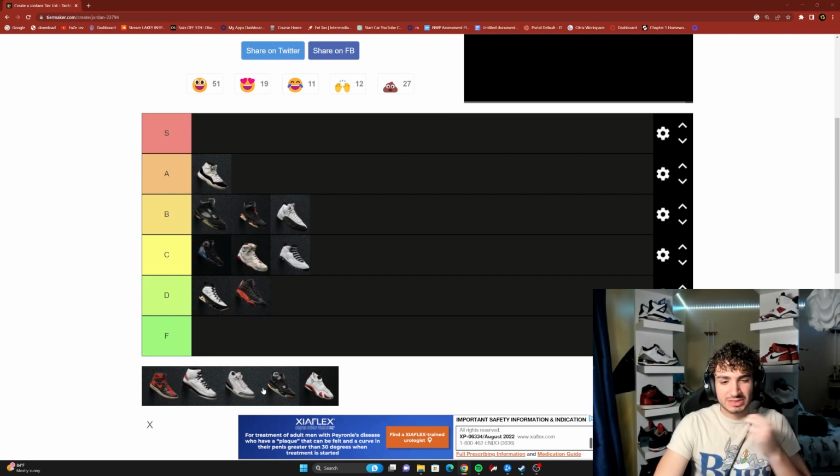Alright, next, let's get these two shoes out of the way. The Jordan 3 and the Jordan 1. These two right here, they're my favorite silhouettes. I have to be honest with you. Favorite silhouettes. They're just two iconic sneakers. To this day, people really want these sneakers. People go crazy for them.